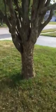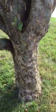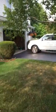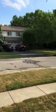Last year we had this. Now I'm in my neighbor's yard. We had a robin's nest right in there, but they abandoned the nest soon after they built it. I think there was too much activity and the nest was too low. So there's my car, garage, and yeah, I can show you the neighborhood.